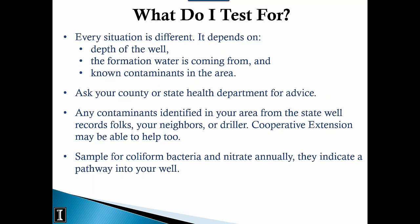And really, sampling is your baseline of defense, just to ensure that your water's safe. And we talk a lot about it. People give private wells and groundwater a bad name in a lot of situations. In all honesty, if your well is properly constructed and you're checking it and all the sampling shows that it's fine, your water is as good and safe as any water from anywhere else. And millions of people use groundwater from private wells every day and have no issues.